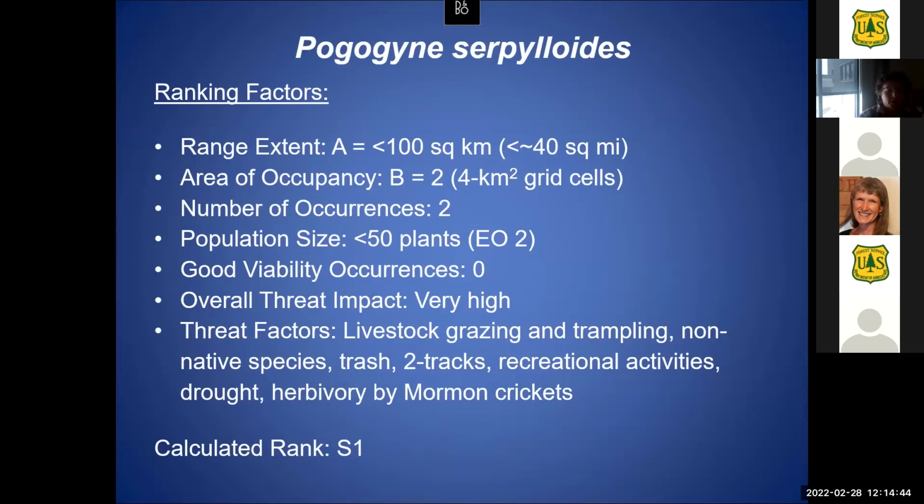So the overall threat impact calculated out as very high, and those factors included livestock grazing and trampling, non-native species, trash, two-tracks, recreational activities, drought, and herbivory by Mormon crickets. So the calculated rank did come out as an S1. Next slide, please.